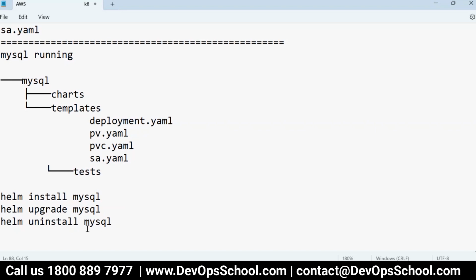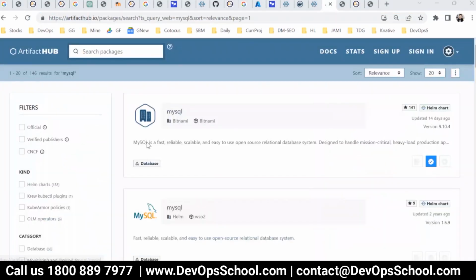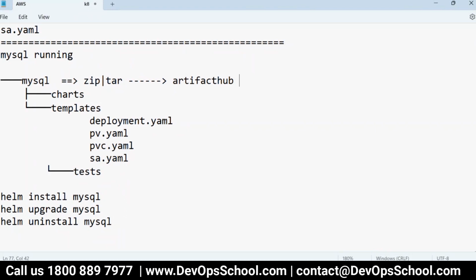Now you say, oh, MySQL is running, everything is working fine. So zip or tar this directory, and upload it to one place where everyone can access it. In our case, we have this one. And other people will take it from here and they will do the same thing. Very simple flow. That's what I'm trying to tell you.